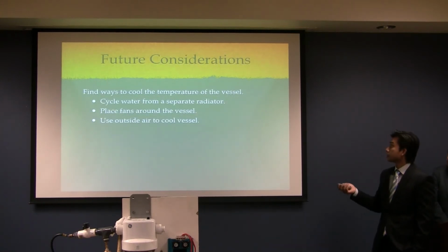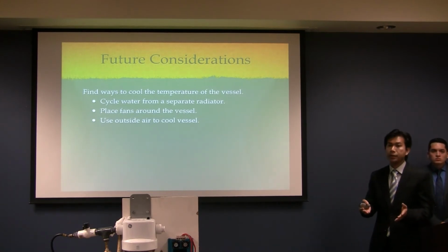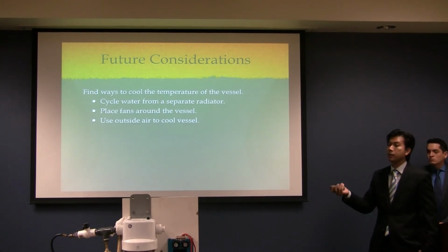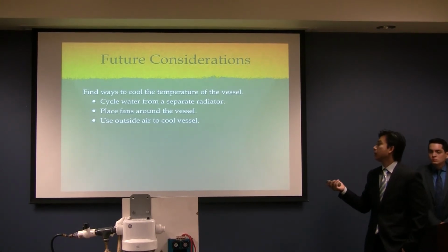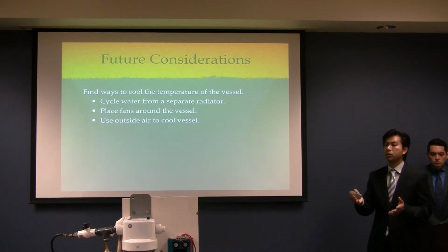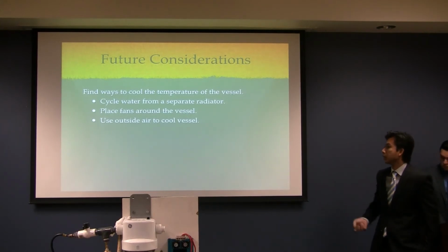For the future design, we'd like to add an external radiator to cool down the water itself, and place another fan to cool down the vessel, or maybe place the vessel itself outside of the car or some other place where the external wind speed can reduce the temperature of the vessel.